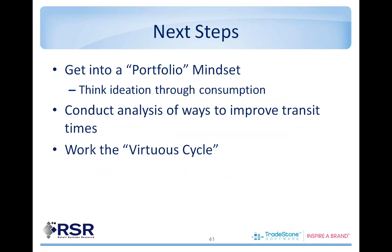We think, as I hinted at a moment ago, get into a portfolio mindset. When you're thinking about the technology enablers that you want to use to support private label management, think about the process from product ideation through actual consumption. And think about what kind of portfolio one would need that integrates and fits together to make that work. We think that's a really important first step to evaluating what kind of product lifecycle management or private label management systems you actually use.